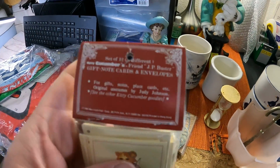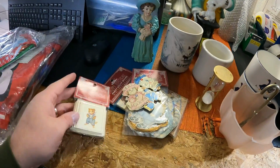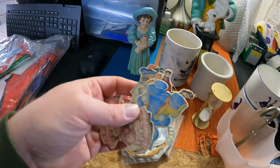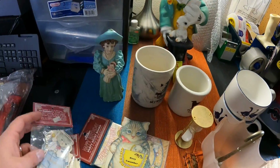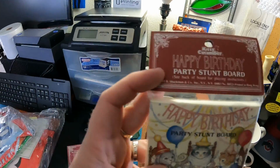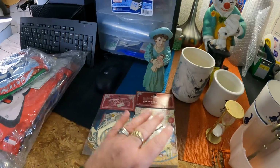These are called Kitty Cucumbers, and they're from I think 1983 to 1985. They're like little cards that would go on gifts or something. There's a few out of the package here, but then these are new in the package. There's some bigger ones that are new in the package. There's a little storybook about Kitty Cucumber and this birthday party stunt board thing, which is still new in the package. I thought those would make a nice little lot right there.